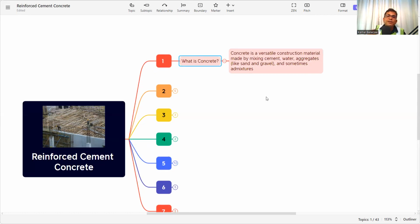Concrete is a versatile construction material made by mixing cement, water, aggregates like sand and gravel, and sometimes admixtures. So it's a versatile, homogeneous, and well-strained material, so it can be used for structural purposes. This is the backbone of modern day construction. Without concrete, we cannot even think. So this is concrete.